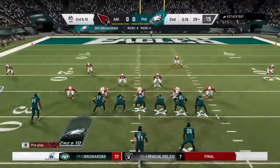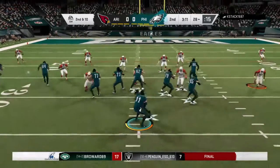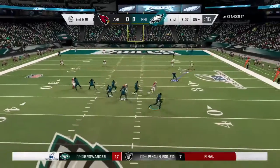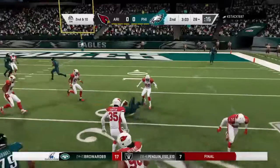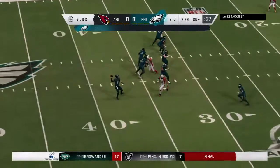Officially nothing on that last run. They'll try again, 2nd and 10. Play action. Now Wentz, escaping the pressure right. Going to throw right side here. Complete. And he'll go down right on the edge of the red zone following a pickup of about 7 or 8.